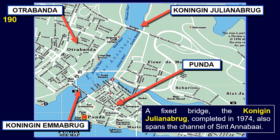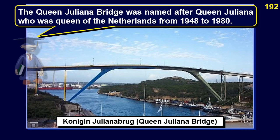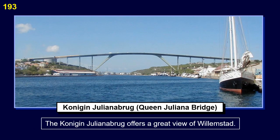completed in 1974, also spans the Channel of St. Annabaai. The Queen Juliana Bridge is the highest bridge in the Caribbean, and one of the highest bridges in the world. The Queen Juliana Bridge was named after Queen Juliana, who was Queen of the Netherlands from 1948 to 1980. The Koningin Juliana Brug offers a great view of Willemstad.